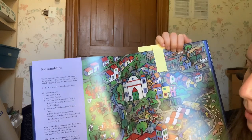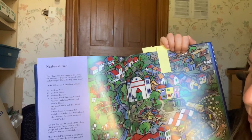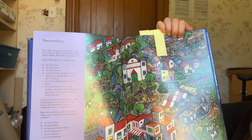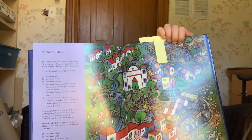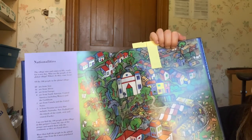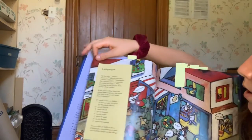Can you find the 100 people of the village in this picture? Count the size of the groups and match them with the continents as they are listed above. More than half the people in the global village come from the 6 most populated countries. 19 are from China, 18 are from India, 4 are from the United States, 4 are from Indonesia, 3 are from Brazil, and 3 are from Pakistan.